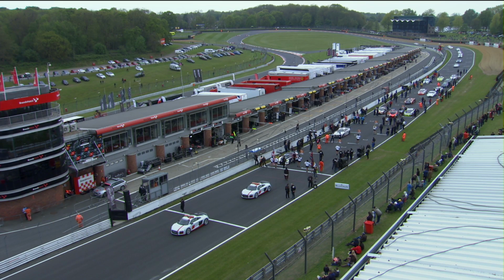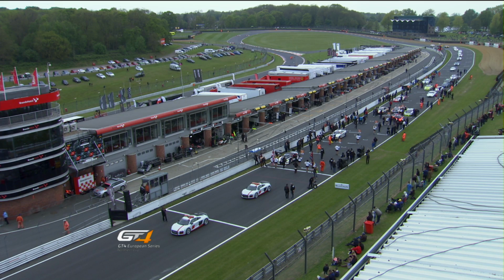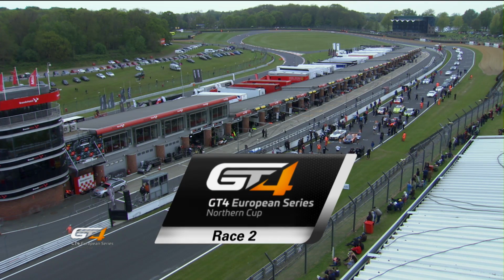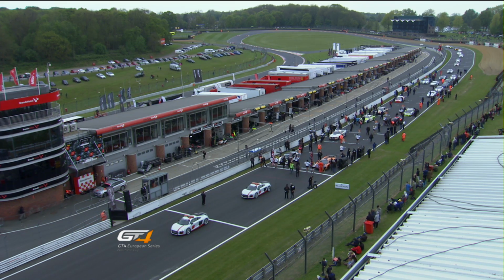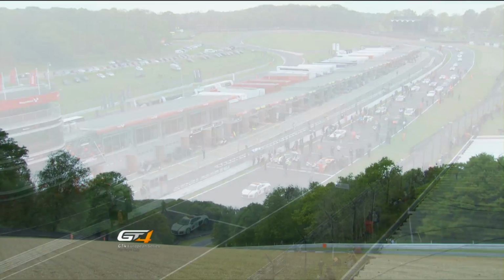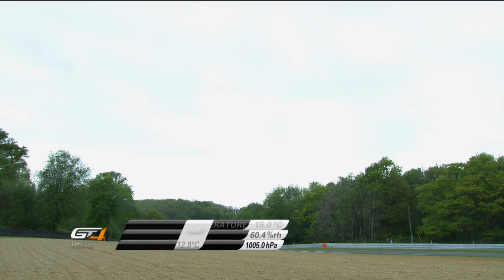So the second round of the GT4 European Series Northern Cup to be held at Brands Hatch will take place very soon indeed. The victory in the first race went to the number 100 Ginetta G55. Tom Hibbert started and Charlie Robertson took it over to win ahead of the Ecurie BMW, and Charlie Robertson will be starting that number 100 Ginetta from the inside, the pole position on the front row. You can see the black and white car over by the pit wall. Certainly this morning's win looked very controlled.